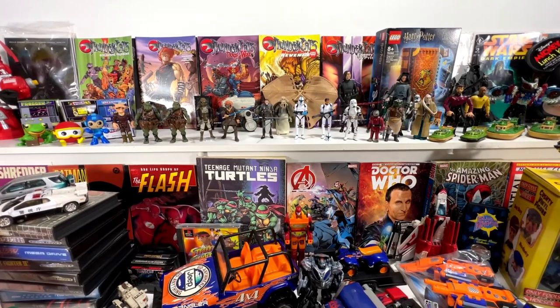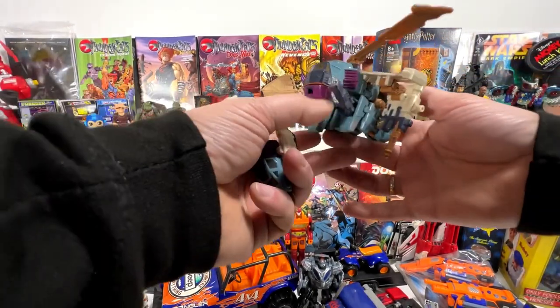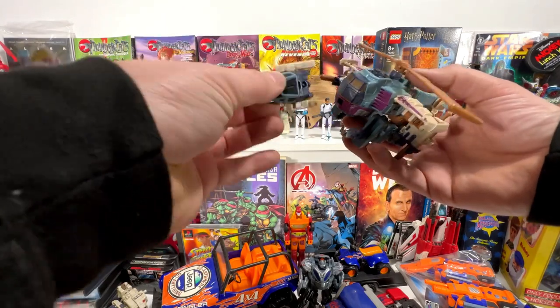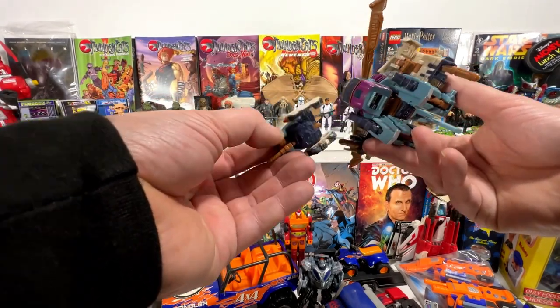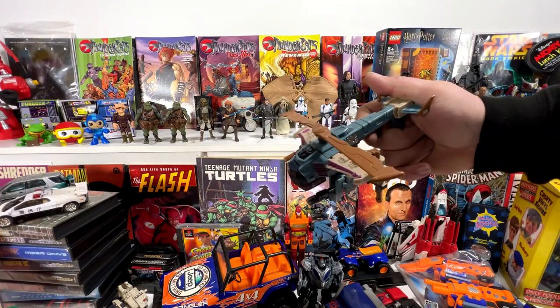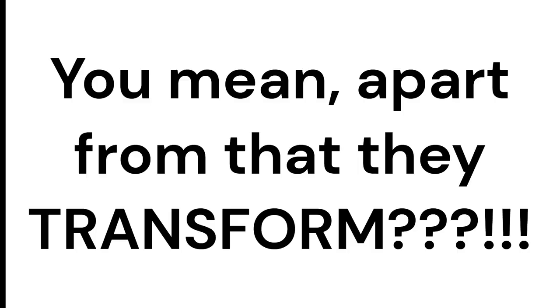There's another Armada one there. I forget the name of this one, was it Demolisher? I can't remember. I think that's the Minicon for it. I don't know how it connects there. It's the same colour, so I'm assuming it goes to this. That's a real play feature. You don't have to get play features with Transformers, do you?